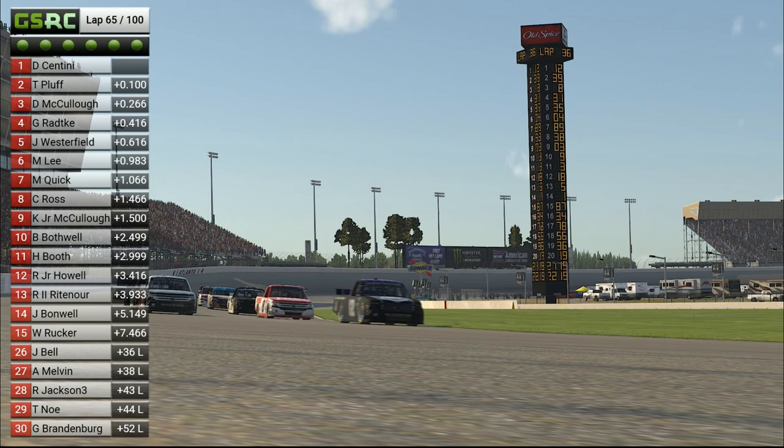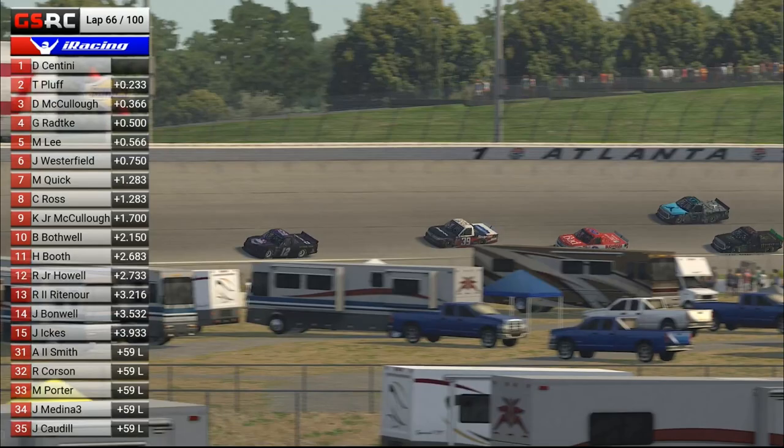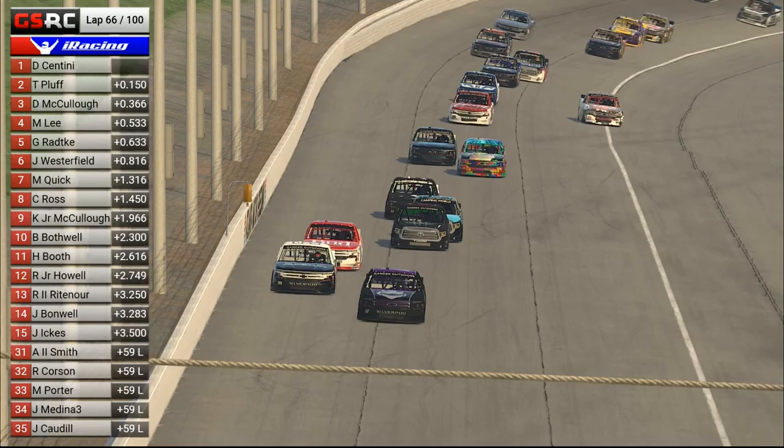Pluff already blocked out from that inside line as David McCullough had a nose in, but now he sees an opening, gets the clear, and covers him off behind them for fourth place. Side-by-side action between Ratke and Lee. Yeah, and then that quickly goes to single file as they come out of two, but Ratke's still hunting here.